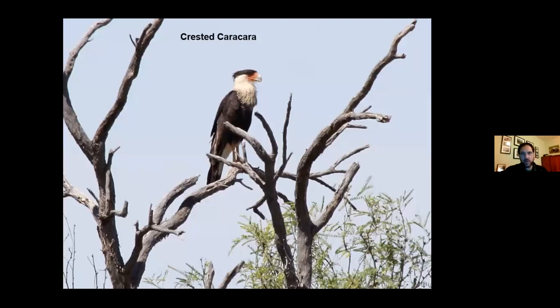Oh, so here's my token bird. I believe this is a crested caracara, which we saw on the drive between Organ Pipe and Tucson.